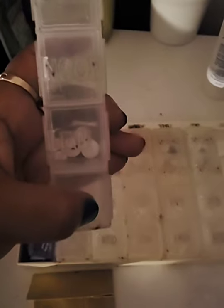So I wanted to show you my pill box right here. Let's just say I organize some pills, some medications right here. What I like about my pill box is that it's an old one, so I'm sorry if you can't see the writing on here. What I like about mine is it has 4 slots: morning, noon, evening, and bedtime.